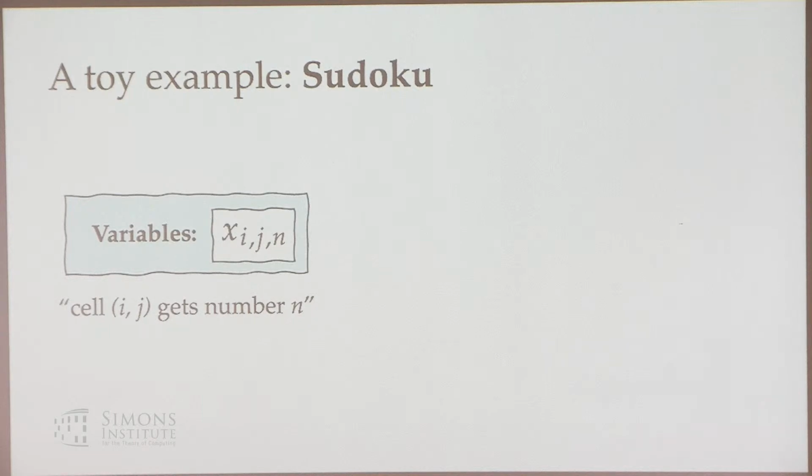So the first thing to think about when you're encoding a problem into SAT is what your variables should be. And here, a very reasonable answer is to have variables indexed by i, j, n, saying that cell ij gets number n.